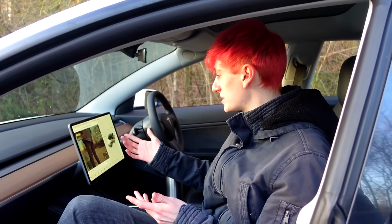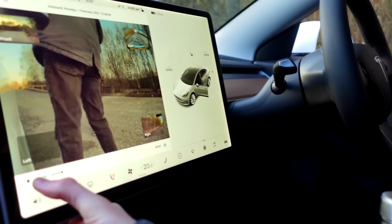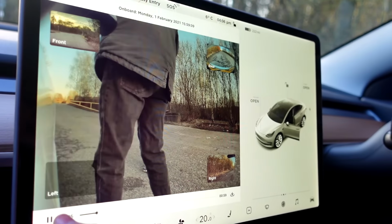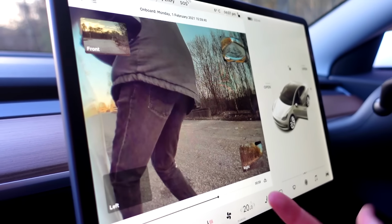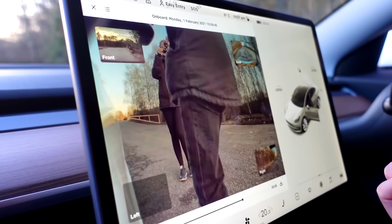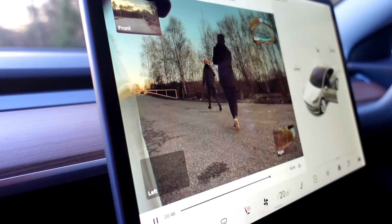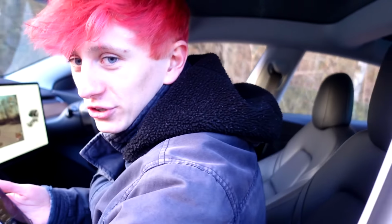But first, I thought it was quite interesting to show off some of the sentry cam footage that has been recorded, because there are 13 sentry events, and this is the moment that I hit the car and had to run and turn the alarm off. All right, so I'm not being told at what point the alarm turned off, but you will see that the alarm has just set off and I'm jumping around because I'm excited about it. And now I need to go get my phone and turn it off. There he goes. All right, gonna close this.